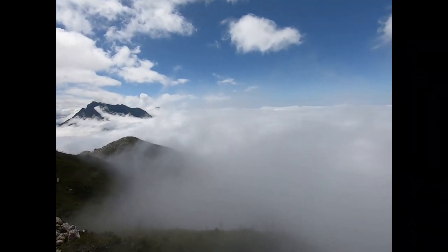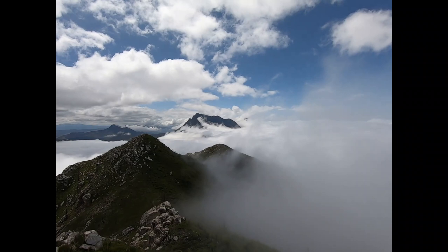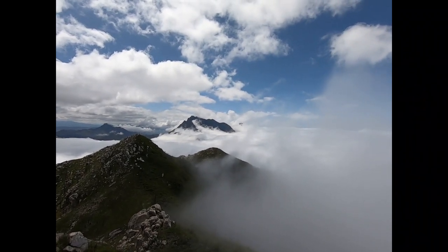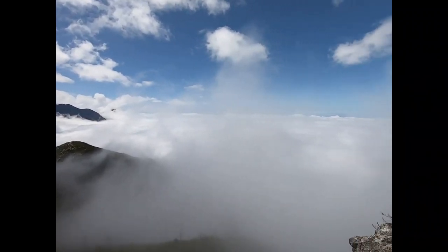11:05, I just can't get enough of that view. It's cleared up towards George side now. There's George Peak and Craddock Peak in the open. And you can see the sea of clouds just stretching out away into the distance.